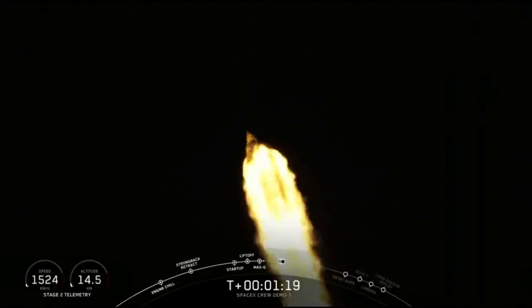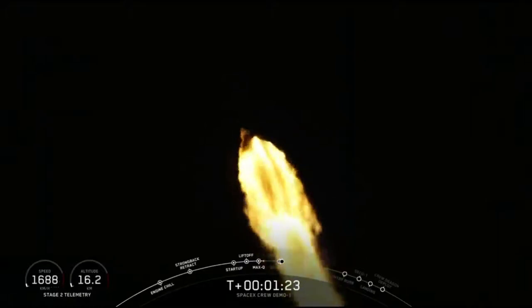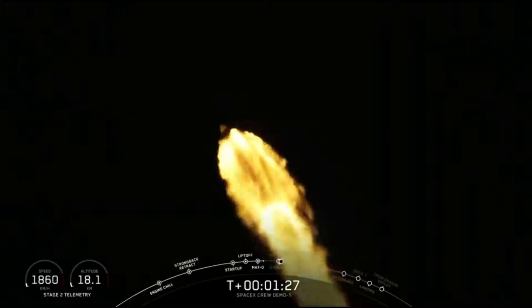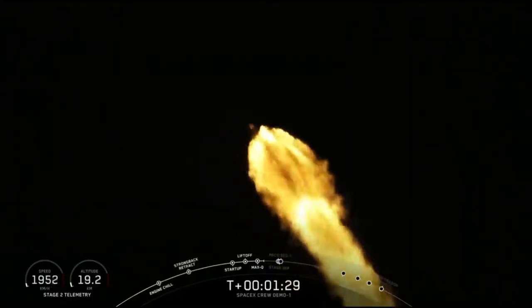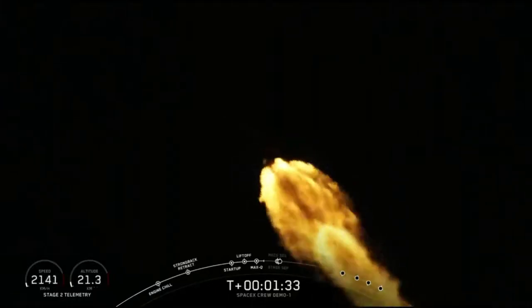Stage 1 throttle. Vehicle is passing through max Q. You heard that callout from Max Q on the nets. The Falcon 9 actually throttles down its 9 Merlin engines to reduce aerodynamic loads on the vehicle. It is now throttling those engines back up.